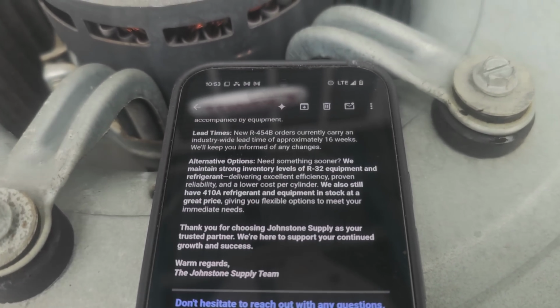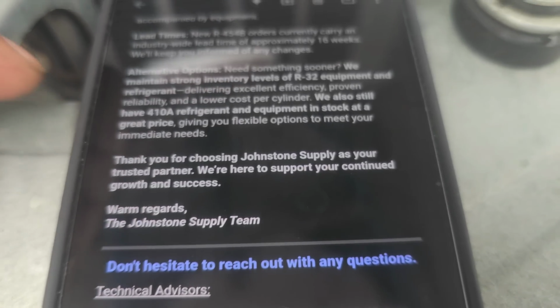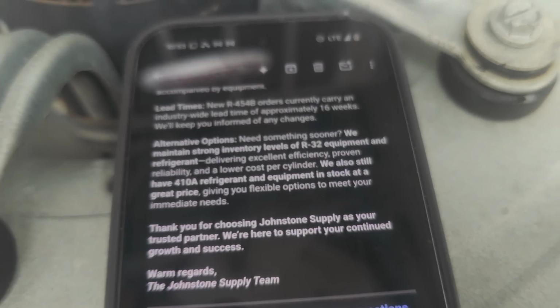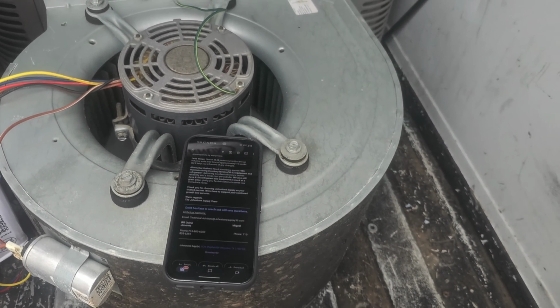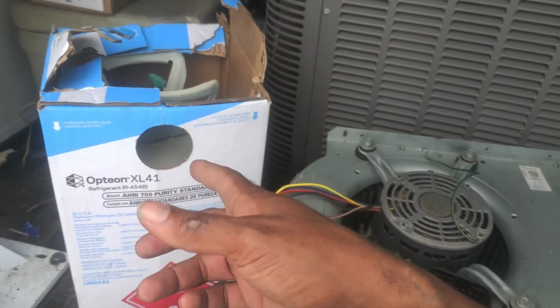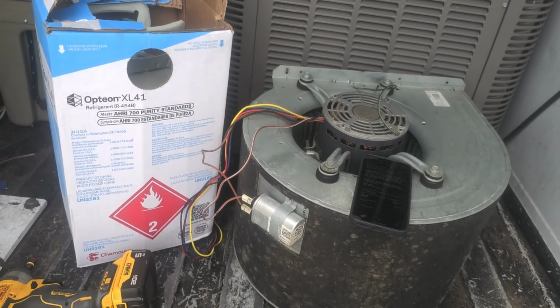So they say they still got some 410A equipment. That's gonna be the way to go, but I see 410A prices are going up rapidly also, because it's gonna be in more demand, especially when this goes out. People are gonna have to try to repair their equipment.